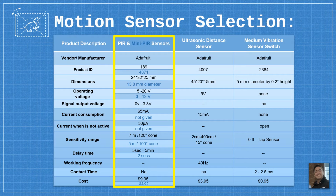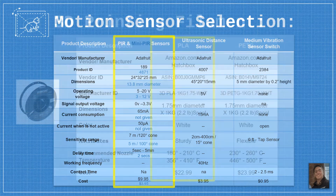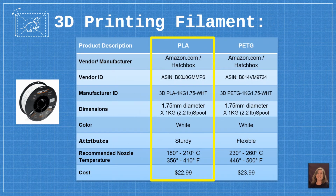Motion sensor selection. We decided to go for the PIR and mini PIR sensor. Comparing with other options, it was the one with the highest angle range. Initially, we selected PETG to print our chassis, assuming its better flexibility would make it more robust for the ICT. When printing, though, the chassis was too rough and fibrous, so we switched to PLA.